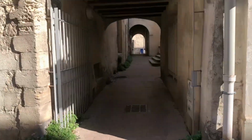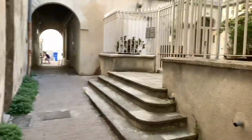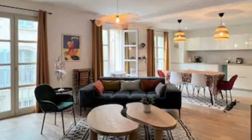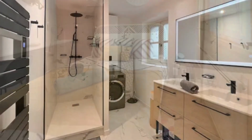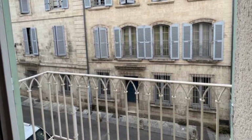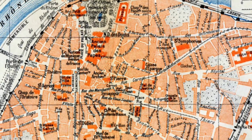We quickly got ensconced in our Airbnb, a lovely 2-bedroom apartment in the walled city. We highly recommend staying within the walled city of Avignon. Our flat was $95 a night and had a full kitchen, washer, dryer, and a lovely balcony that we got a lot of use out of. From our location, we could easily walk the whole city, so no need for cars or taxis.